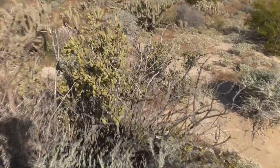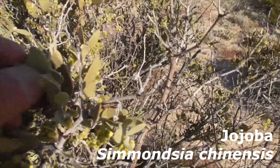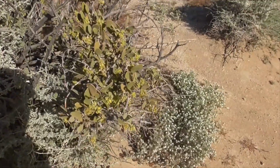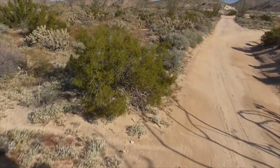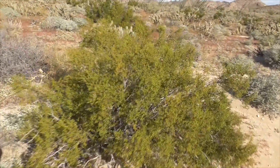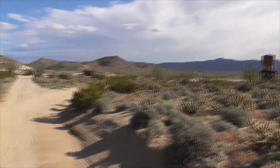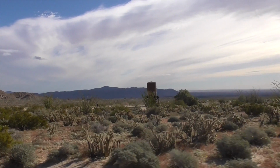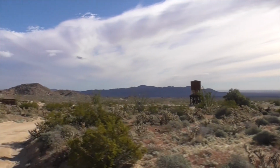Here we have a jojoba. These pretty little leaves here on this guy. Here's where you get your jojoba soap from. Over here is our Creosote Bush, Larrea tridentata. You find them all up here. This is the old Dos Cabezas train station, water tower. You camp here if you want.